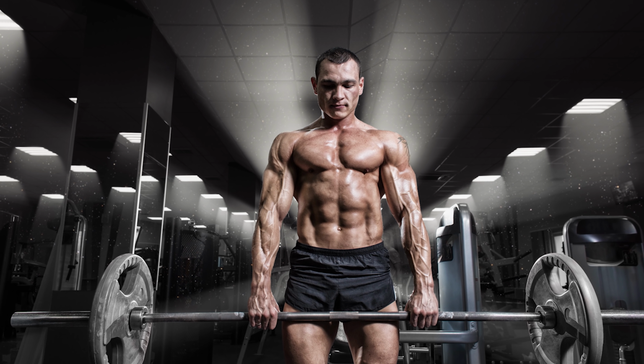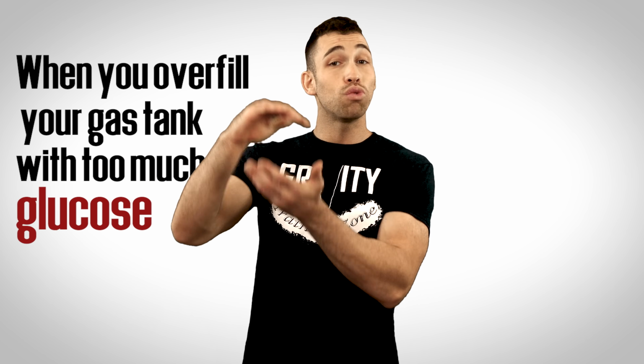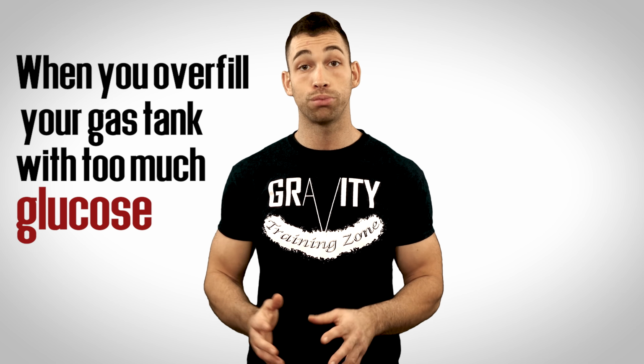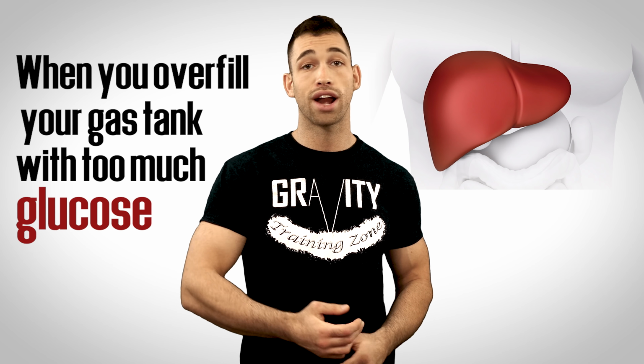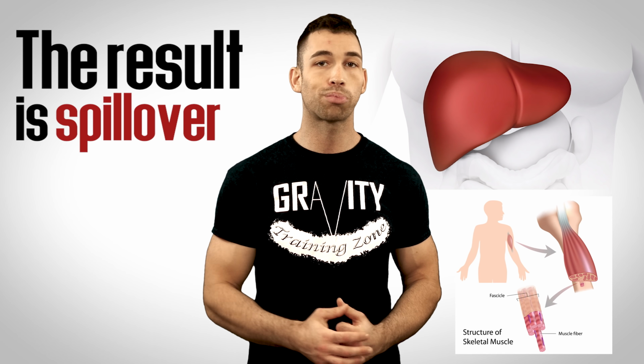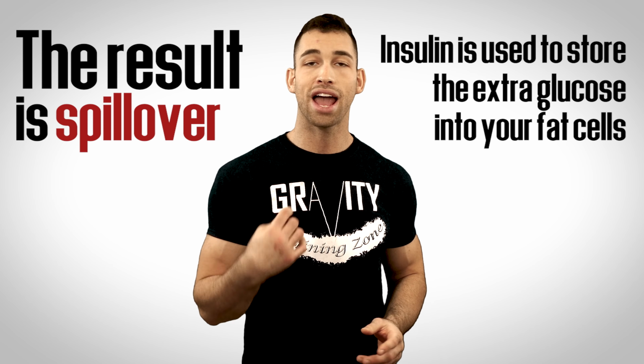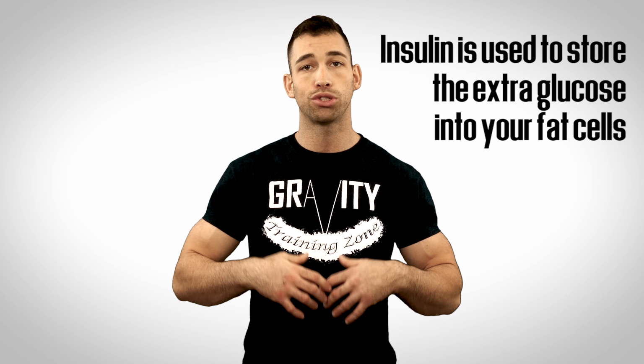There's something that you might have heard of known as spillover. When you overfill your gas tank with too much glucose and there's no more room to store the glucose in your liver and your skeletal muscle tissue, the result is spillover. In this process, insulin is used to store the extra glucose into your fat cells. By having more muscle mass, your body will be able to use more glucose. That goes without mentioning the fact that you're going to be emptying and refilling that glucose all the time by working out and then eating.